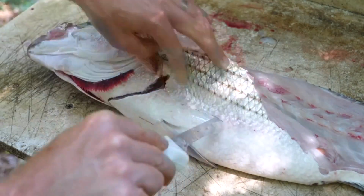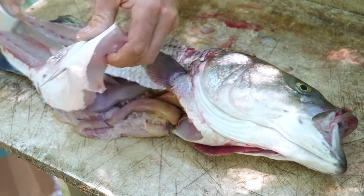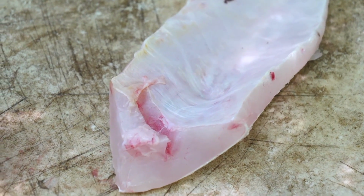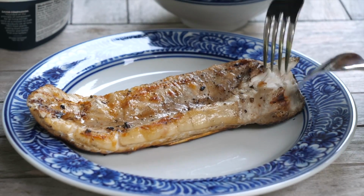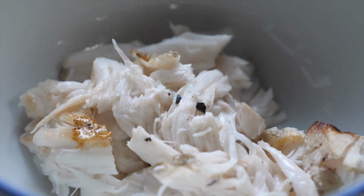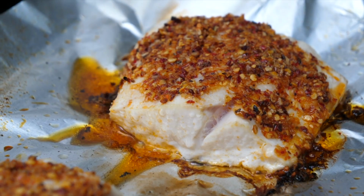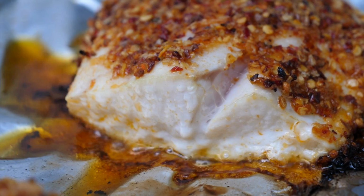The nape, or belly of the striper, is one of the best parts of the fish to eat. However, it is often discarded by fishermen. The nape can be placed right on the grill. The meat is juicy and flaky and tastes similar to lobster when shredded and served with melted butter. Lauren added a spicy chili onion crunch sauce to the rest of the fillets.